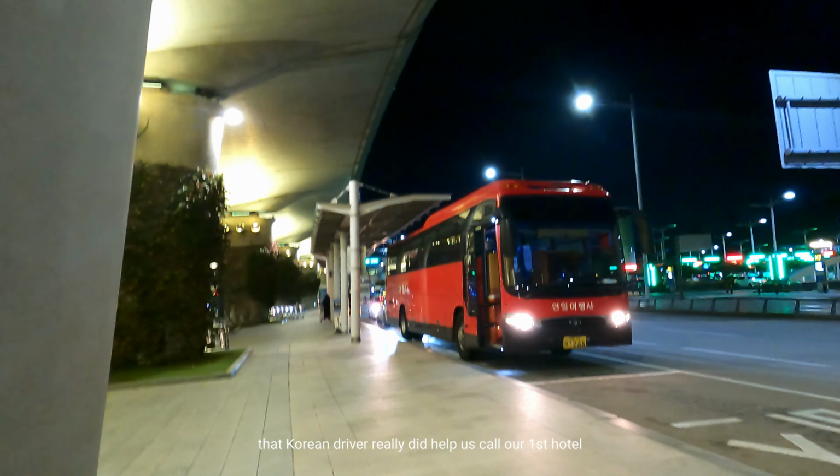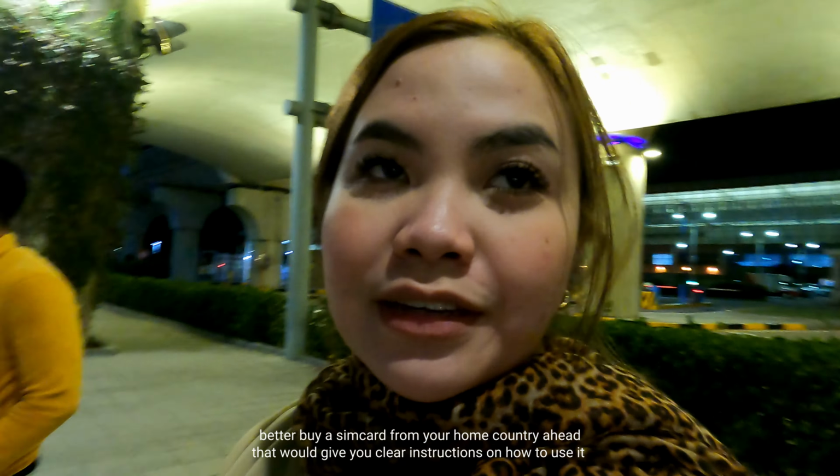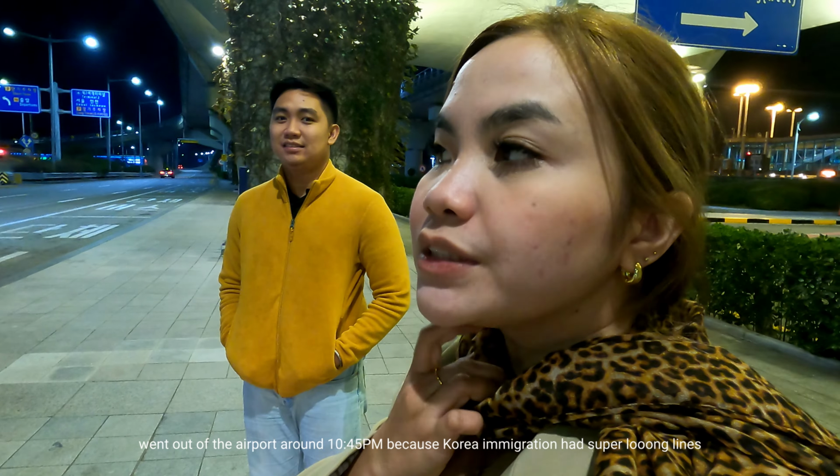We are now here at the bus stop where our hotel bus, our hotel shuttle will be picking us up. The bus driver from this certain bus right here, he actually helped us call our hotel because the SIM that we bought did not work, unfortunately. So yes, we are waiting here and it's super cold. It's 10 degrees and it's already 11 p.m. in Korea. So I hope we're gonna be able to reach the hotel soon. But I think it's just around 8 to 10 minutes away from the airport.